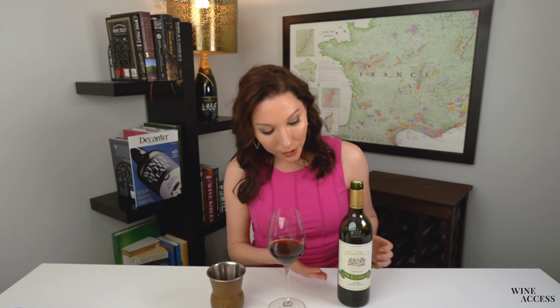Within the region, there have been two different styles, a traditional style and a modern style that has emerged. But La Rioja Alta is definitely a firm believer in this old traditional style, which we will taste in the glass today. Now, you might notice on the bottle that it says Gran Reserva.